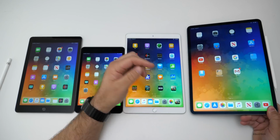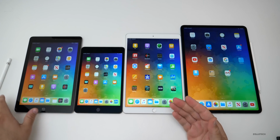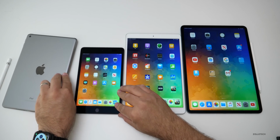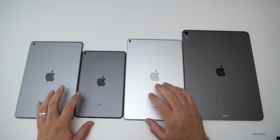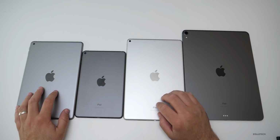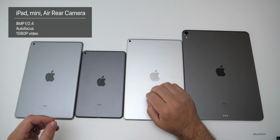Now, when it comes to the cameras, they are a little bit different across all the devices. For some people, this is going to be a big deal. For others, it's not. Let me flip them over here. We'll talk about the back first, and then we'll talk about the front camera. When it comes to the cameras on the back, they're all very similar with the exception of the Pro. The iPad, the Mini, and the Air all have 8 megapixel cameras with an f2.4 aperture.